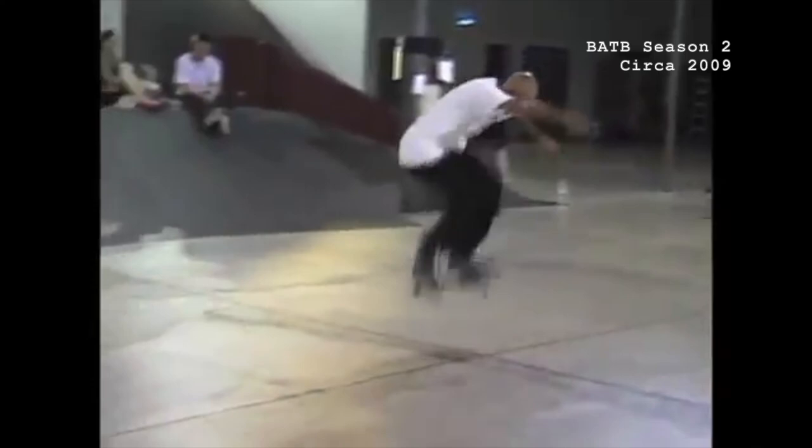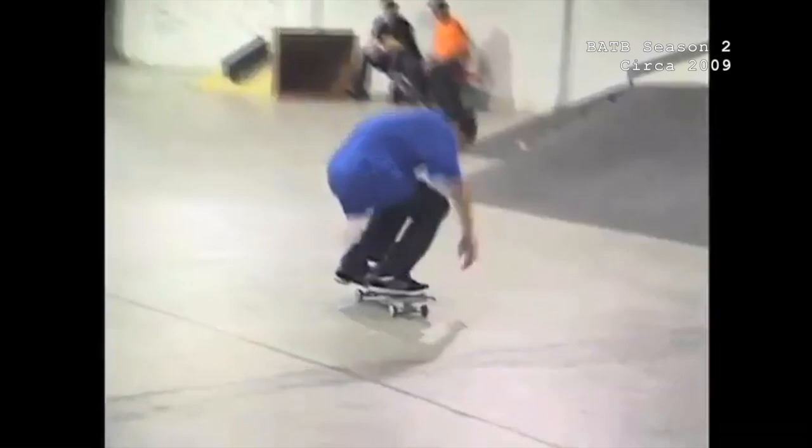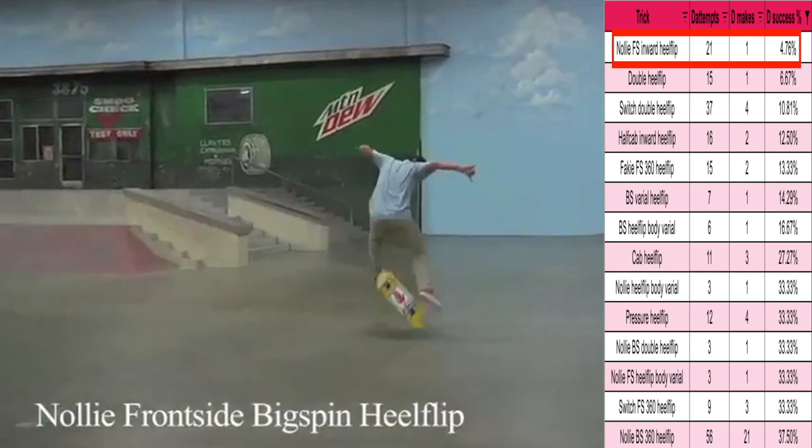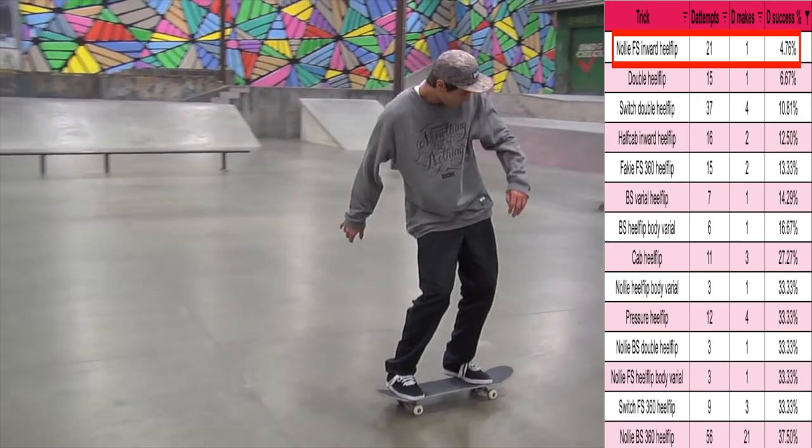On the other end of that same list, and as we've discovered in the past, the nollie frontside inward heel flip is the undisputed hardest trick to defend with at least one instance of a successful make defensively. The nollie front inward has been attempted 21 times on defense, and Cody Cepeda remains the only skater in the tournament to land this trick after it was set offensively, in this case by Shane in Season 7, Round 2.